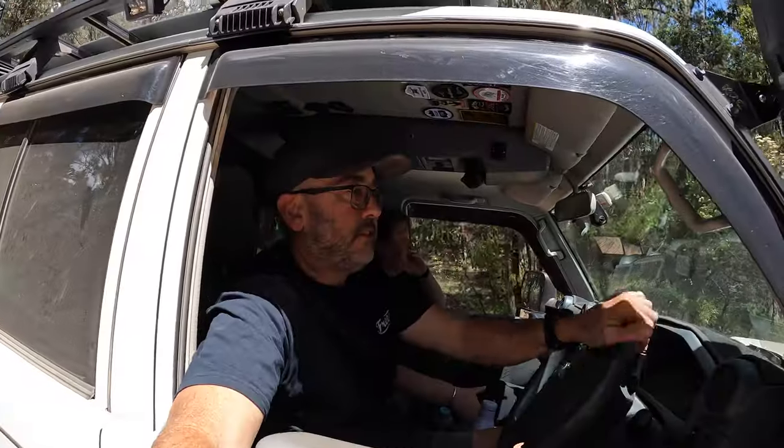Heading down the 16 Mile Jeep Track with the camper on. I don't know what this is going to be like, but we're about to find out. Straight into low range. It's pretty steep down.